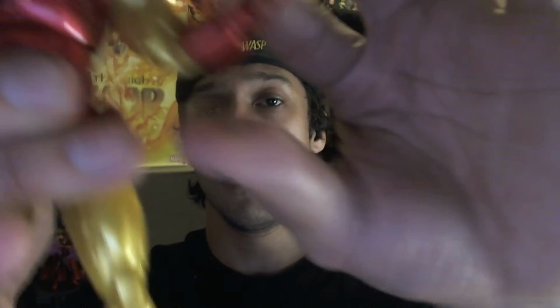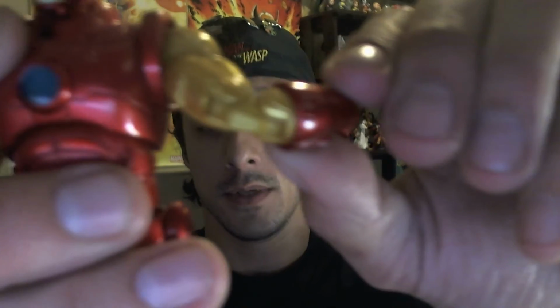So there's that. Let's talk about his articulation real quick, and then we'll get to the good stuff, the accessories. So real quick, articulation. Shoulders, pretty standard ball and socket we've got here. Bicep, we got our double hinged elbow, much like the Marvel Legends. What's cool about this figure, these hands are kind of neat in terms of how they attach. It's not a peg that goes into the wrist, rather it's a ball and socket here.